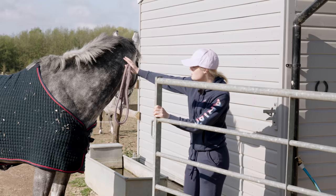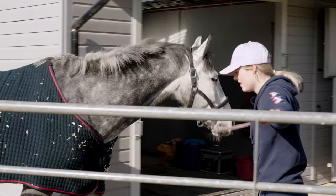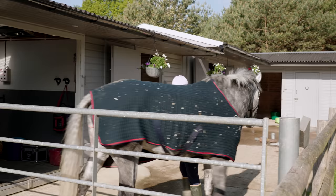This side's not too bad because he didn't roll on this side, which is good because he has his mane on that side. So his mane is still clean. Oh yeah, this side you're completely clean. Just a few shavings. But this side is next level.